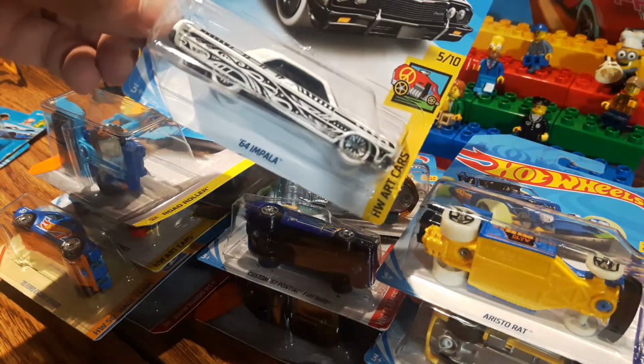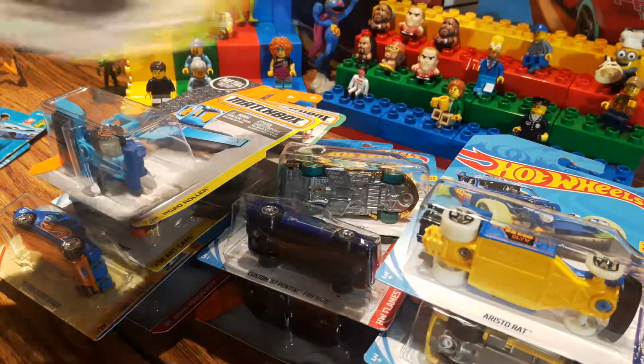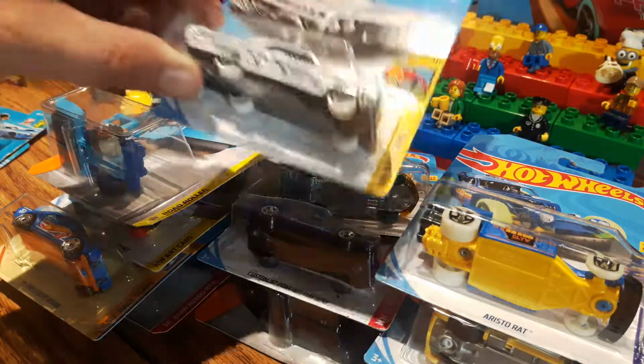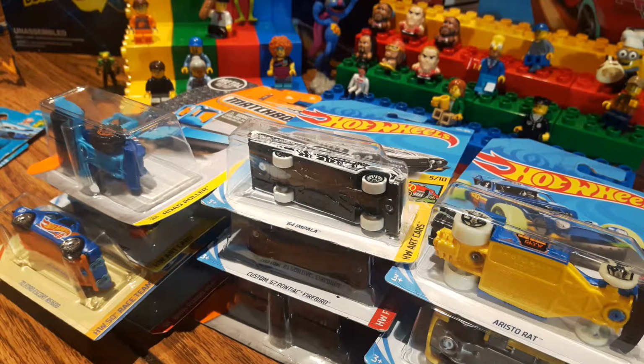64 Impala. This is it, HW Bare Metal. He just did a video of five of these under his thumbnail. Five of them, four of them are on his thumbnail. Haven't watched that video yet, but a shout out to him. The amount of time and effort he puts into some of those customs is just unreal.